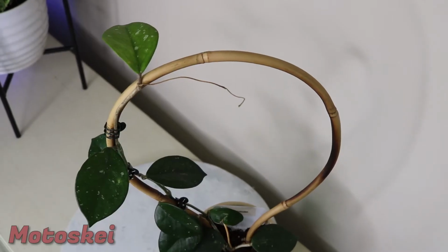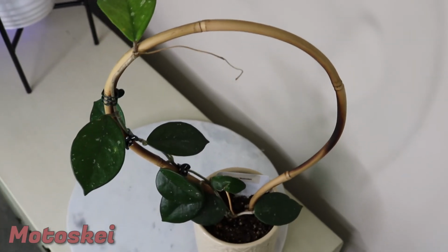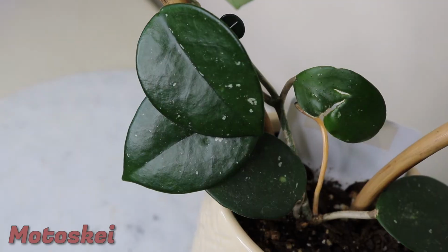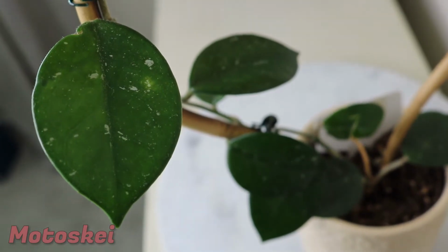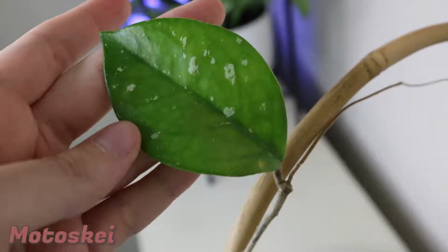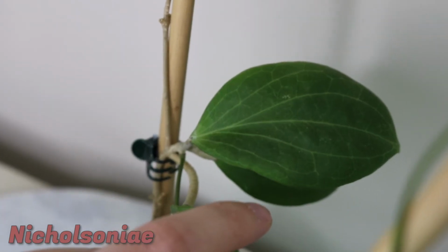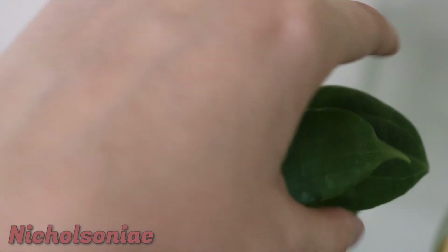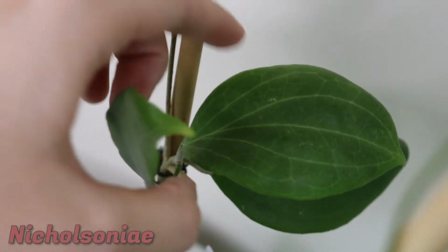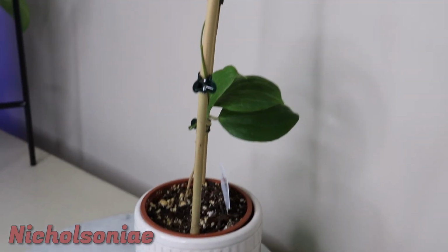This Hoya motosuke, I've seen some debate as to whether or not this is a real Hoya, but it is shaped differently than my other Hoyas, so we're going to keep calling it that. I love the splashing. It's been a pretty consistent grower, though dormant since I moved here. Hoya nicholsoniae, you guys watched me unbox, and it has thrown off a vine, so I put it on this trellis, and it has not given me any leaves yet, but hopefully soon.